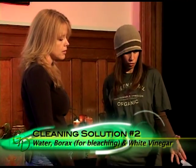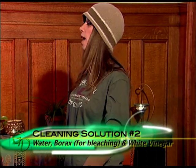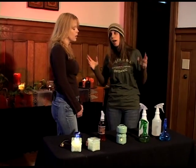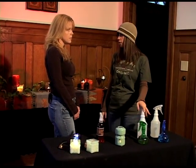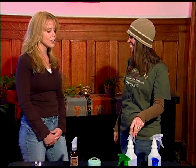Really seems to work. This is the same thing, except it has borax instead of baking soda. Borax, also a disinfectant. But I use this in the bathrooms because you're not supposed to use it around food, is what I heard. So anyway, I'm experimenting, you know. Sure. Bathroom, kitchen, works great. Oh, this one has a little orange oil. Oh, that's such a great idea. Yeah, I tell you.